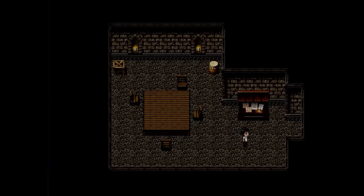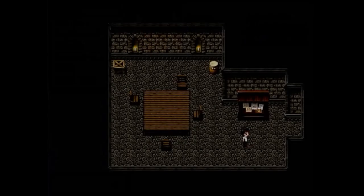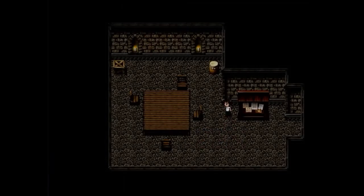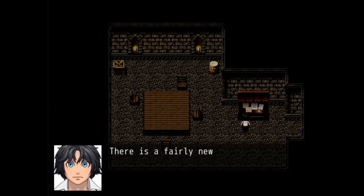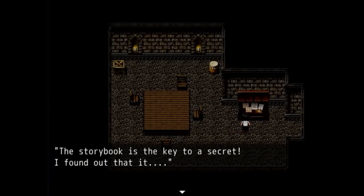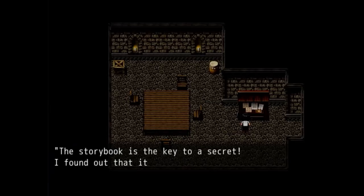So anyways, welcome back to Kyo Oni. Last time we left off, we found the Oni and we unlocked a key to the basement. And I can't remember what we did. Did we... oh, hang on a second. There's a fairly new page on the board. The storybook is the key to a secret. I found out that the rest of the page is covered in blood.